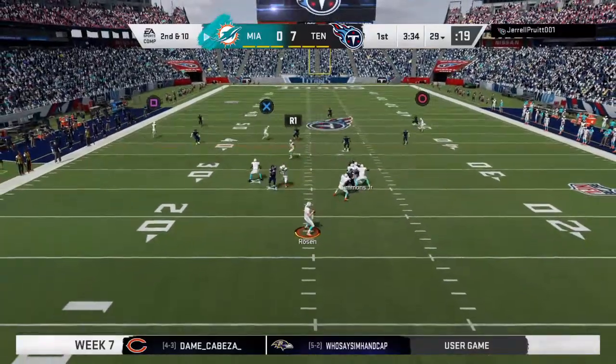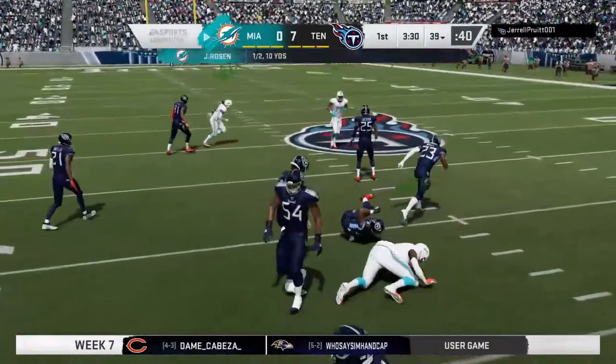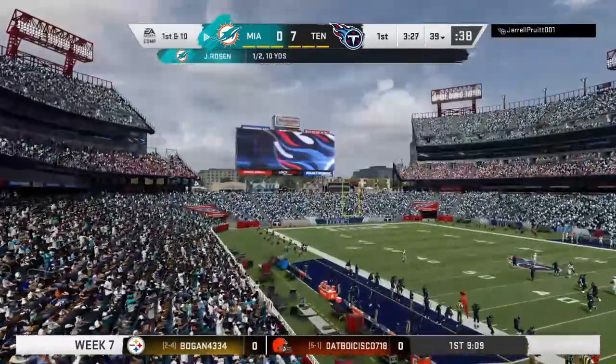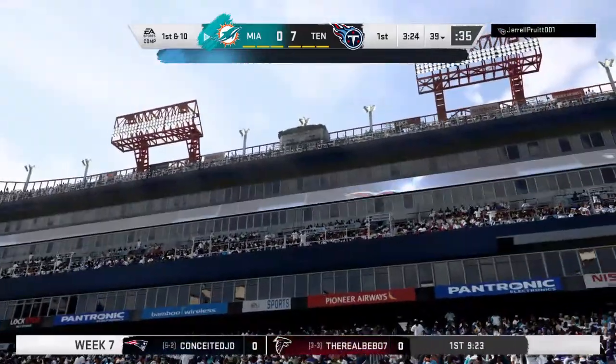Second and 10, it's Rosen again. And he finds Parker here, complete. And he gets this one just shy of the 40, down at the 39. A 10-yard pickup, and it's enough for a Dolphins first down.